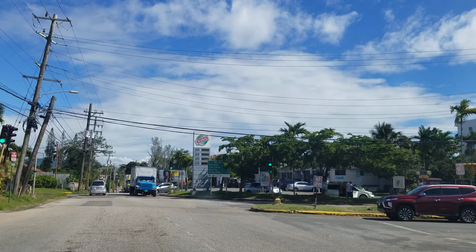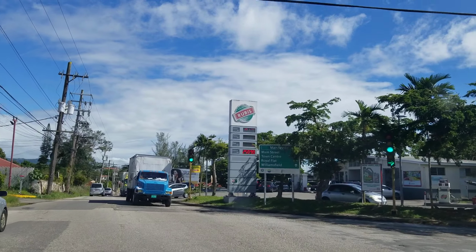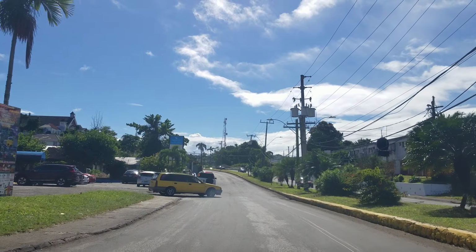Okay, so we're now going, looks like they don't have the green. So we're now going on to Main Street, and that will take us to the town center.